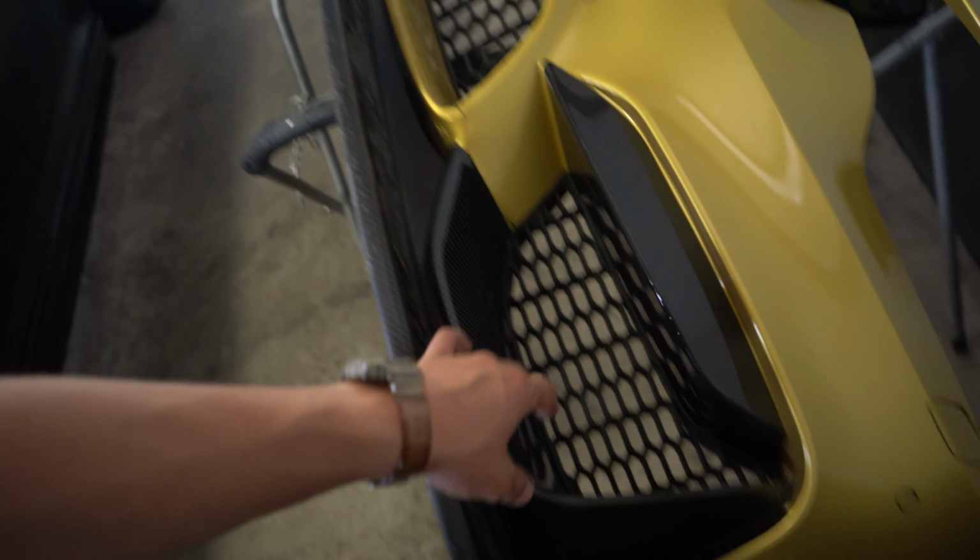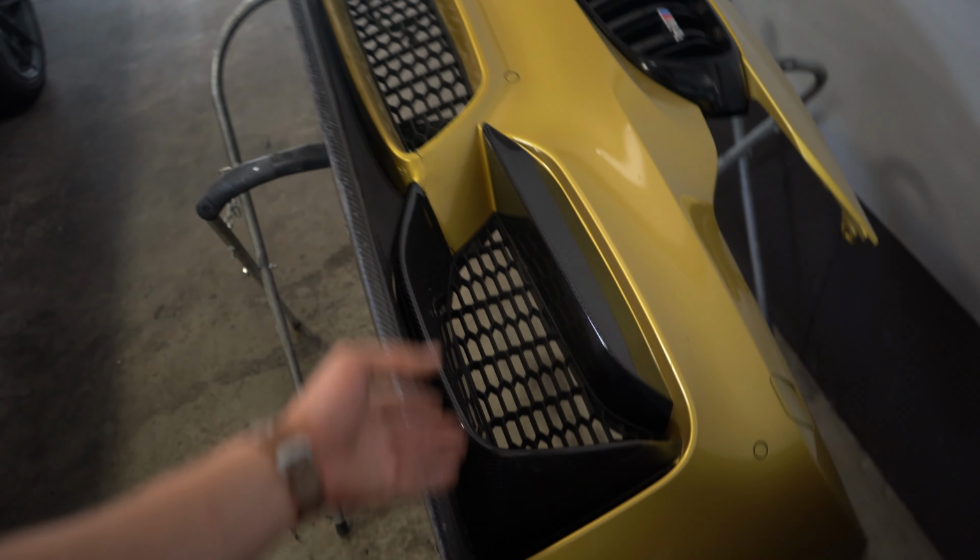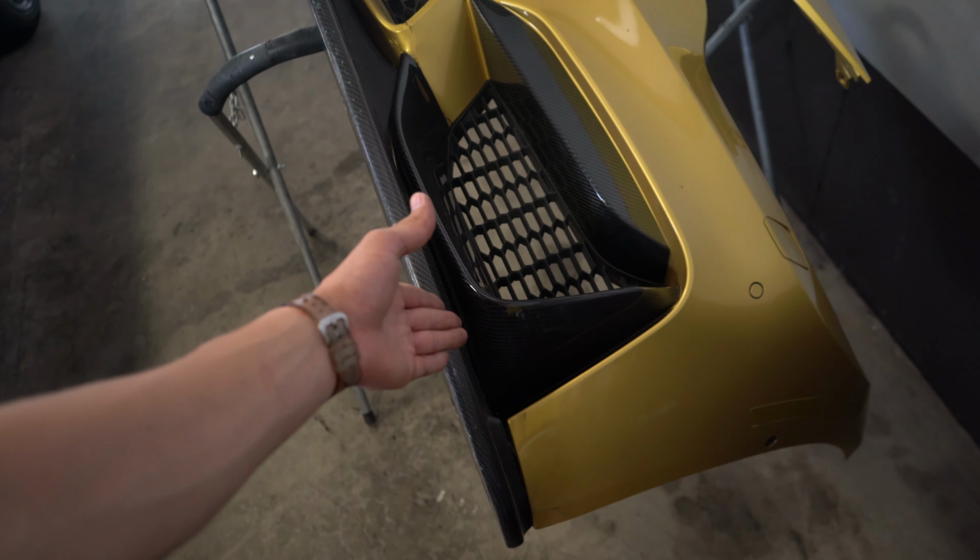Also, someone did comment and say, imagine being so cheap you're covering a crack with an aftermarket piece. And I mean, if cheap is saving over $1,100 with a $200 part, yes.